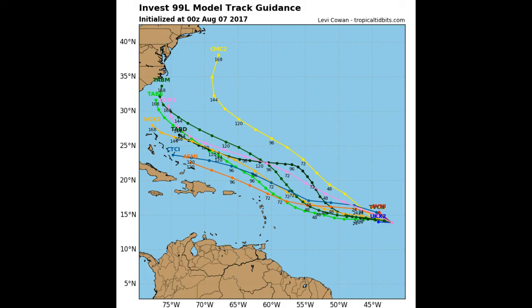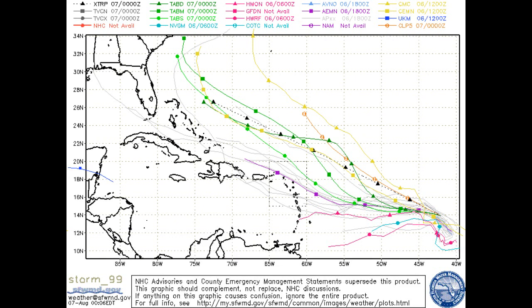Could be a problem. If you look at this, our computer model track is a little bit more east this run, but it's also showing it very close to North Carolina, Cape Hatteras, and that area. So we'll have to keep an eye on this. This is about the only thing we have out there that could be a threat. And as you see, these models are not all going in the same direction. So there's definitely uncertainty with the computer models. So we've got to keep an eye on this in the next few days.